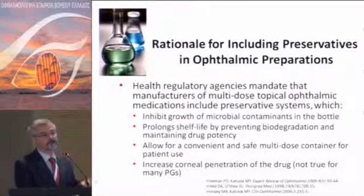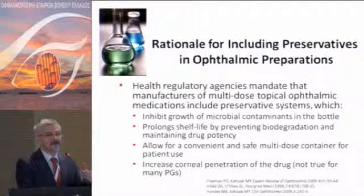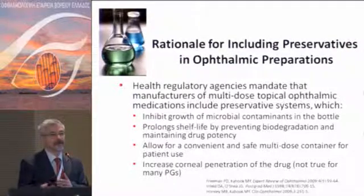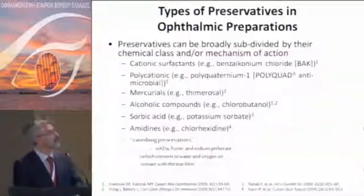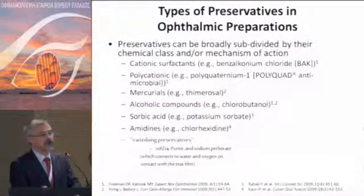And for a simple aqueous solution to penetrate the cornea, it should be somewhat lipophilic, or either you should have some small openings in the epithelium or some breakdown of the cell-to-cell junctions. But this is not true for many molecules now, except pilocarpine. And actually, we have many preservatives, as mentioned before.